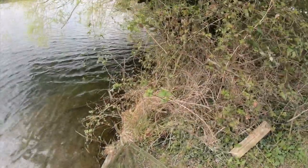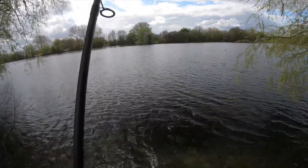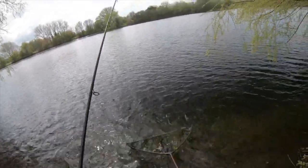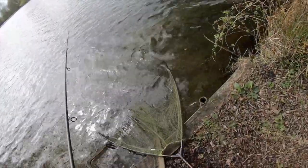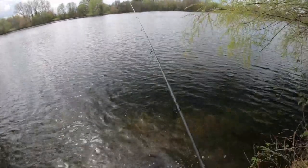Right, I'm gonna have to use the carp net now. Well, that's it. Both nets in use. Can't get much better than that.